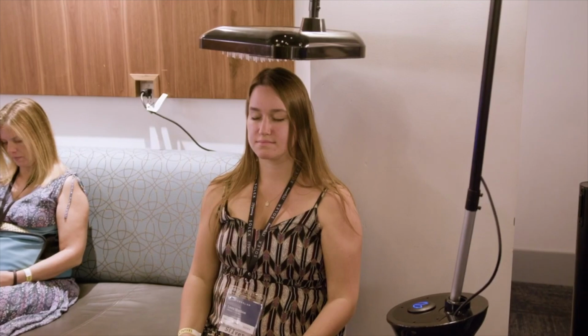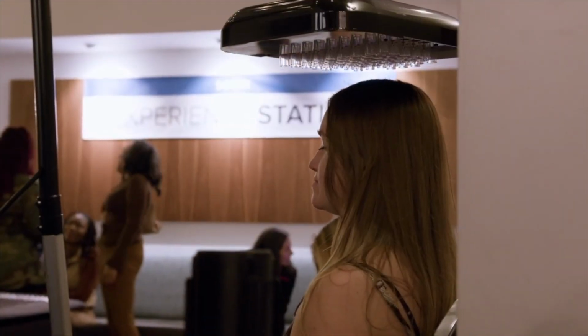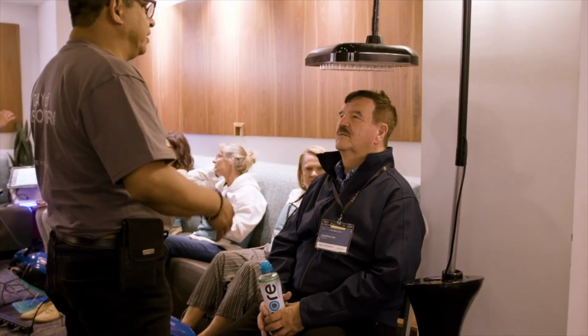But this year at Day of Discovery, 2024, we had the unit set up out in the lobby, and people were able to try it, and the line was all day to let them just experience the effect of negative ions from rain. And it was phenomenal. In fact, we have a waiting list of people who are ready to buy right then and there, because we all have times when we get excited about something.